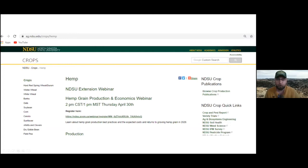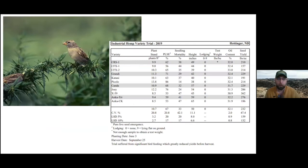There's one last thing I want to talk about before I pass it back over to Ben. So go to the next slide. So down in Hettinger, John Rickardson took this picture here. So they had an awesome stand. Their crop looked really great. And Ben will touch on this a little bit later on, but birds can really wreak havoc on hemp. So you have those great stands, but they got nearly half of yield of what we had, and most of that went to the birds, right? So you really have to be careful with that harvest timing because those birds will eat a lot of that crop, right?